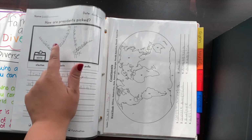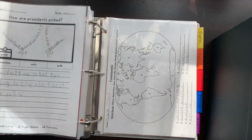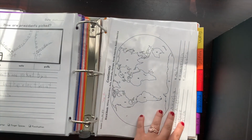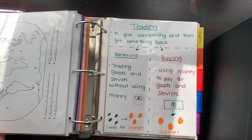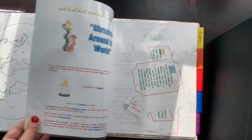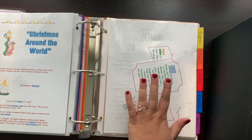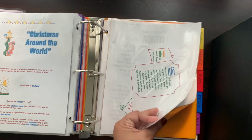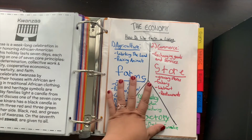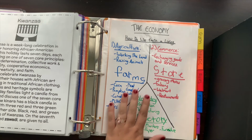How presidents are picked. He drew a picture of Emory being the president, and he had to use the words elections, vote, and polls in his sentence there. He had to identify all the continents and the oceans. We talked about trading, bartering versus buying. This was a Christmas Around the World pack with a whole bunch of different countries featured, and these are different celebrations as well for our holidays. We have information on Kwanzaa. This is Will's handwriting here from when I was having the baby. He took over school for me.